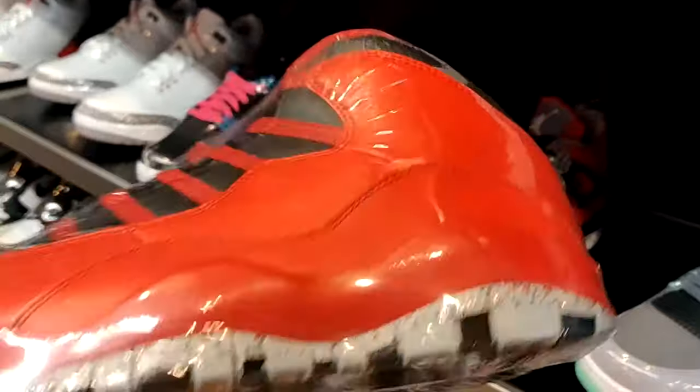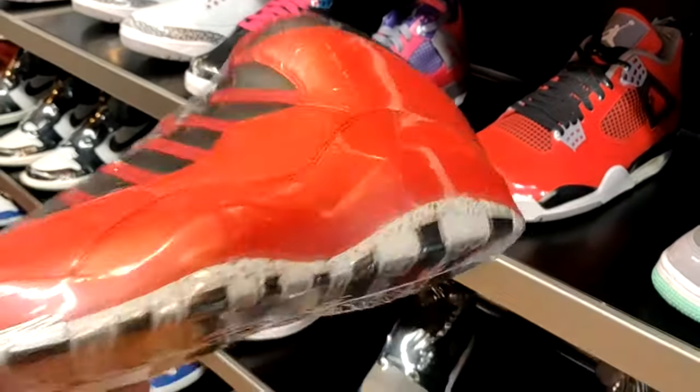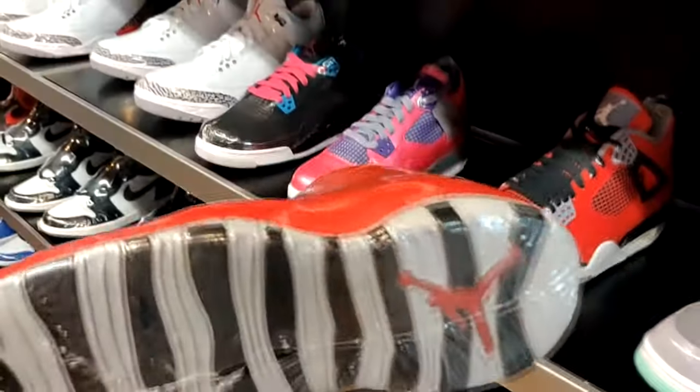Got the Bulls Over Broadway 10s. I'm mad I sold these, man. I really like these, but I had to sell them because I had too many all red shoes. These are going for $280.